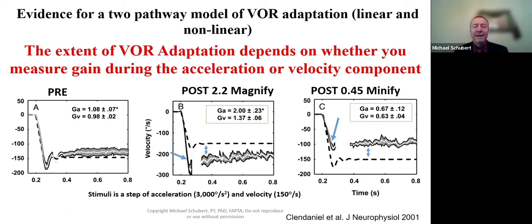And when we put magnifying lenses over monkeys or people, and the brain sees images that are larger than it expects, it increases the magnitude of the vestibulo-ocular reflex. So if the magnitude of the vestibulo-ocular reflex is adapted up, then we should see gain values of 2.2 when we increase the size of the world. Similarly, when we put lenses on animals that reduce the images of the world that the brain is relatively used to, then the gain can be driven down. And if the gain is driven down, ideally, we should see gain values of 0.45.